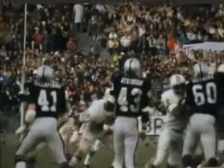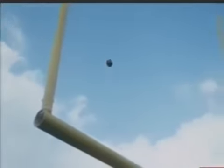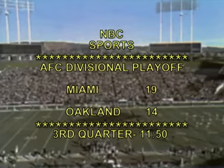Euphemium has not made one this long this year. Morrow will spot. Snap, the spot, the kick on the way. It is good. Darryl Euphemium, his longest field goal in the year, 46 yards. And time is out on the field with 11:50 to go in the ball game. Scoreboard showing Miami 19, Oakland 14.